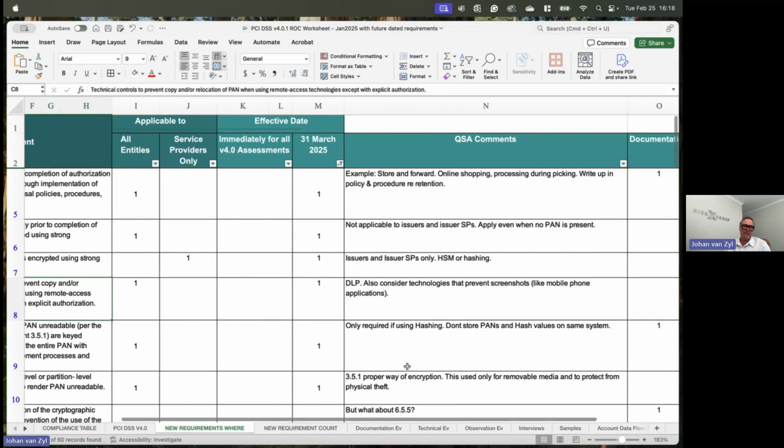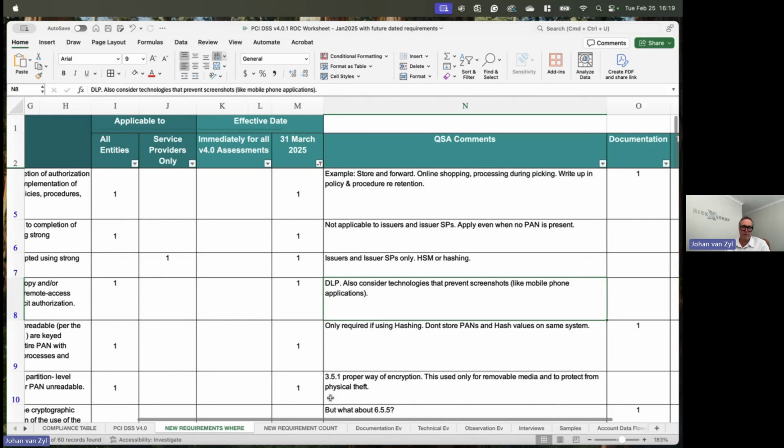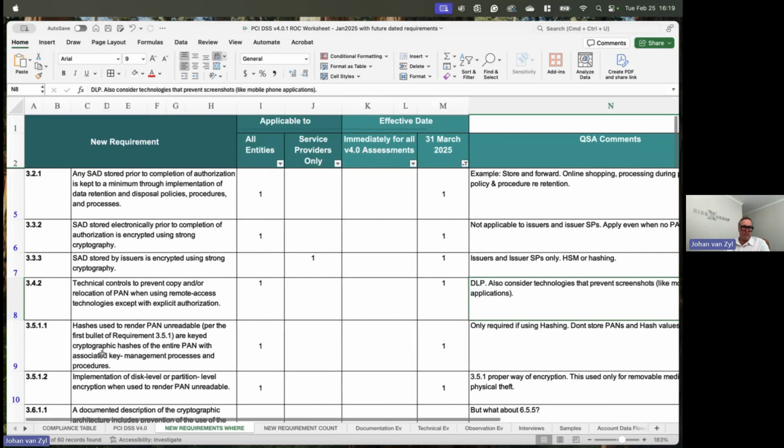This one goes nicely hand in hand with data leak prevention solutions that you may already have. You can also consider technologies that prevent screenshots like mobile phone applications do. Probably all of you have Netflix or Amazon Prime accounts, and if you try and take a screenshot on that, you just end up with a black photo. So if that technology exists on mobile phones, I'm 100% sure it can be repurposed for use on normal PCs, so that staff can't take photos with their phones of cardholder data.